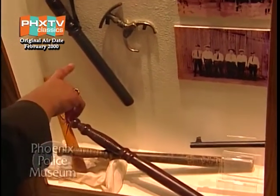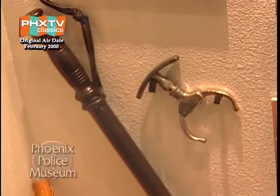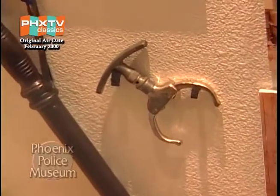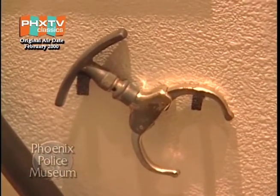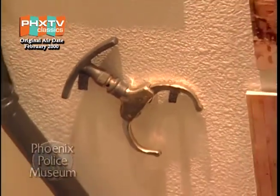Now, I would tend to think that's a handcuff. Is that a good guess? That's correct. And that went around your wrist. And the handle on top turned, and as it turned, it put pressure on the bones on each side of the wrist, and obviously that was to direct your attention to following him, because a little bit of pain was involved. Not exactly comfortable, yeah.